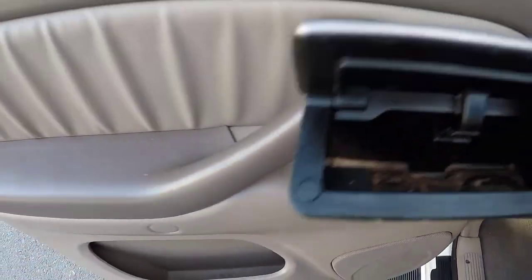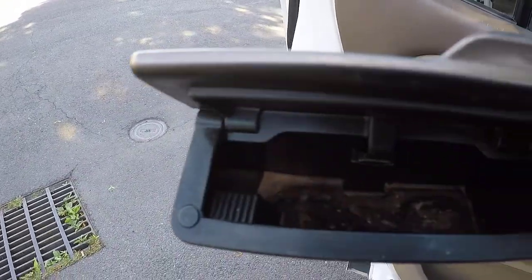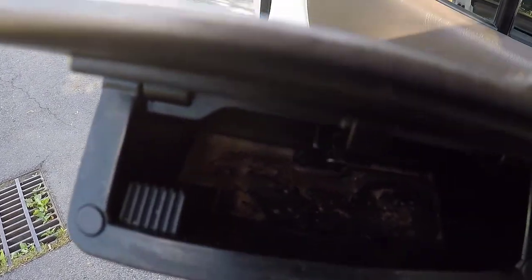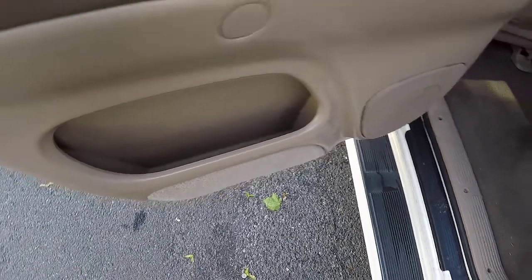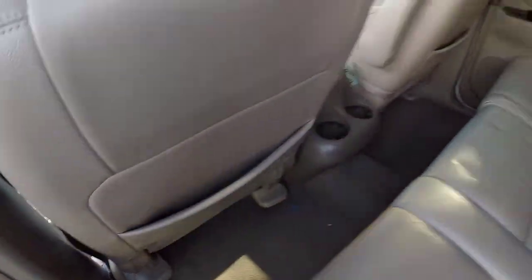Can we see that? I'm not sure if you could even see that or not. Let's see. Can you see down in there like that? I don't know what happened in there, but we'll get some soapy water soaking in that and see if we can get that to lift up. But I got everything out of the pockets and everything. And got everything out of the back seat pockets too.